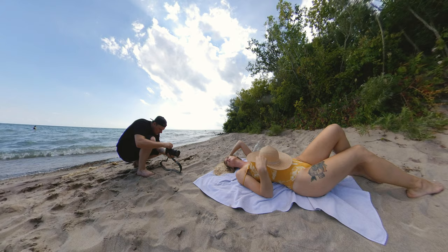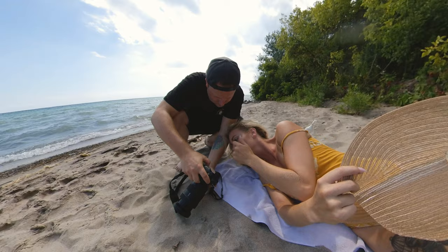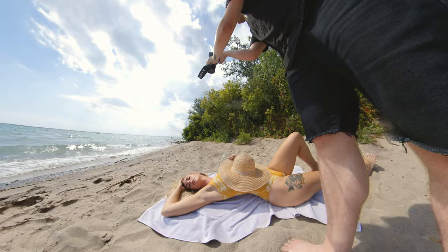The lighting's actually super amazing right now. Bring it down a little bit. That's kind of fun. That looks super cool. Nice. I mean, the lighting's really nice. It is. Ooh, the sun's back out hard.